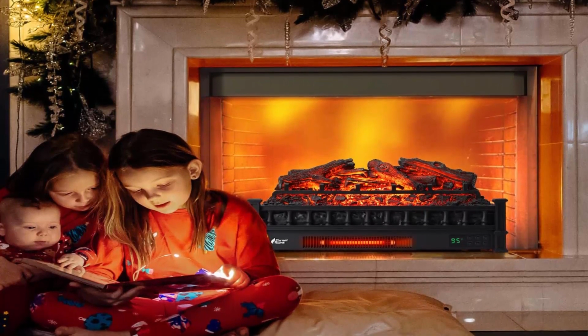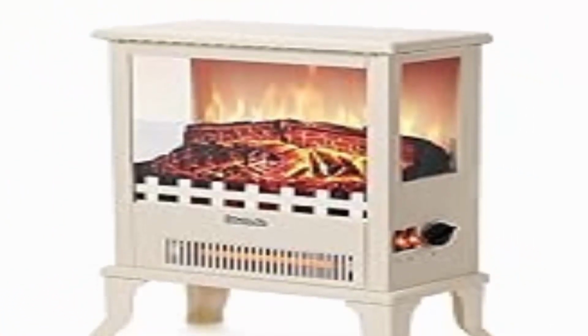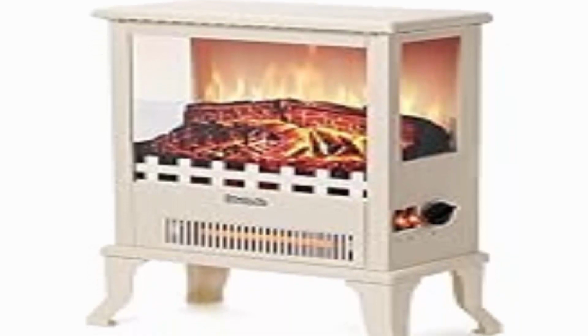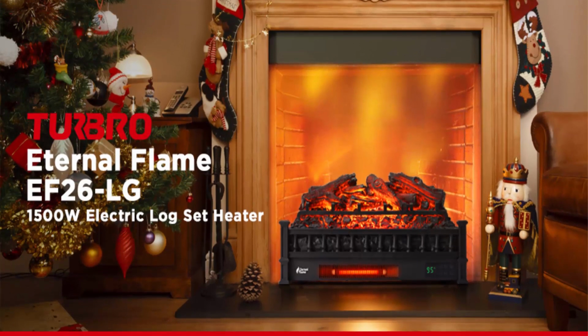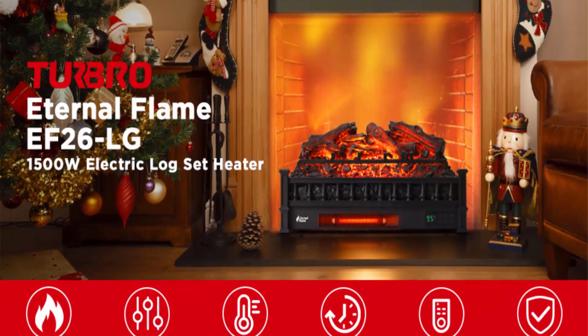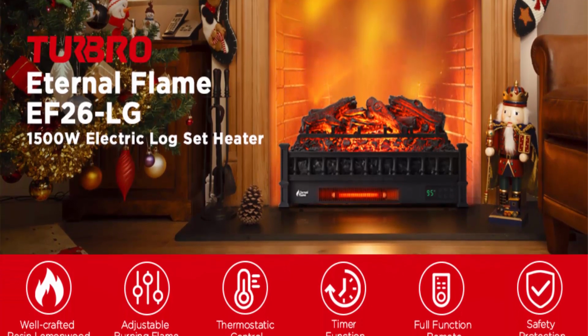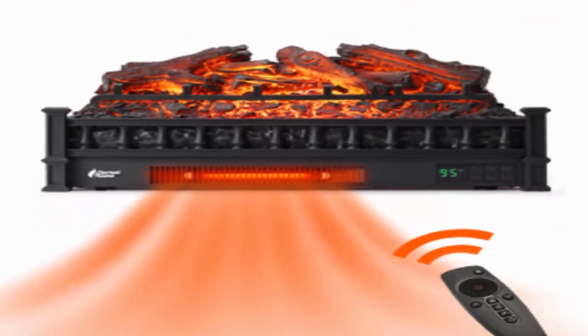Eco-friendly comfort. Instead of cranking up your furnace thermostat, you can use the Eternal Flame fireplace insert as a cost-effective additional heater to keep you toasty in winter. You can also use the flame-only option to enjoy realistic flames year-round without extra heating.